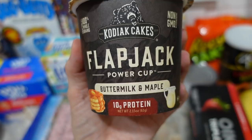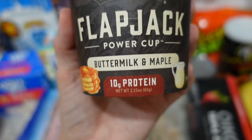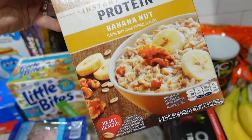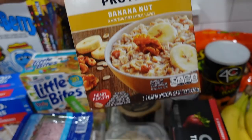And these have 10 grams of protein. However, the oatmeal usually has like 14 grams of protein. So these don't have as much, but I'm interested to try it and see how it tastes. And also, since they didn't have the oatmeal, I saw these, and it's the instant oatmeal with extra protein. And these also have 10 grams of protein. So still not quite as much as the Kodiak Cakes oatmeal, but that'll work.